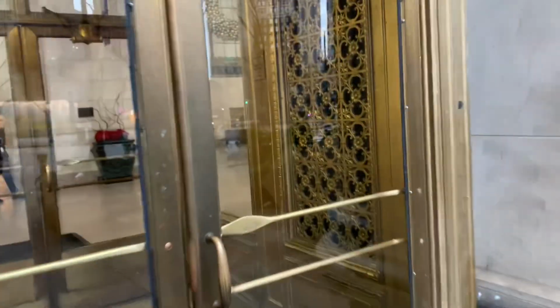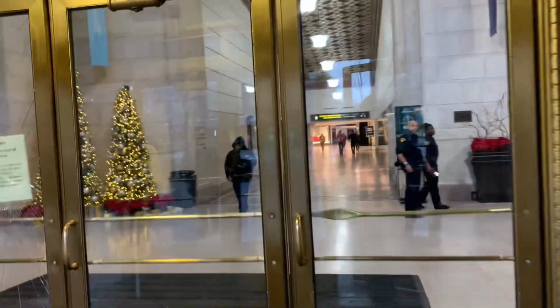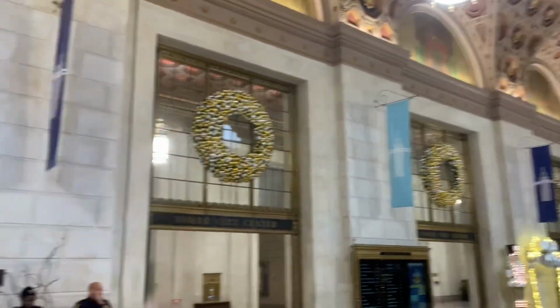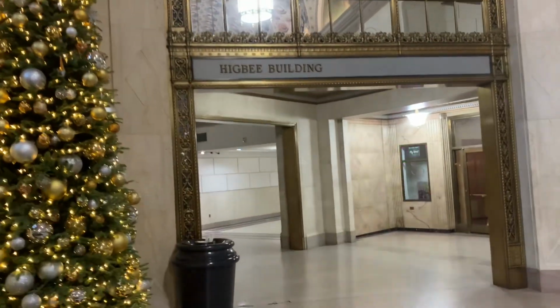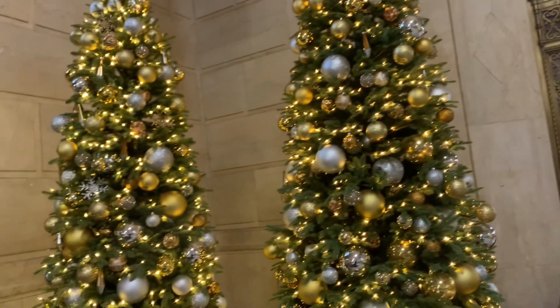Look at these doors, man. Look at this building. This is beautiful. Christmas wreaths, and then over here some beautiful Christmas decorations. And then this takes you into the Higbee building, which at the time was a beloved department store.